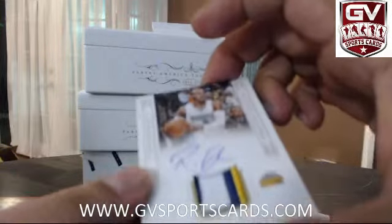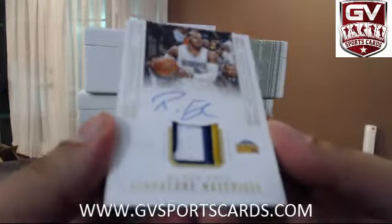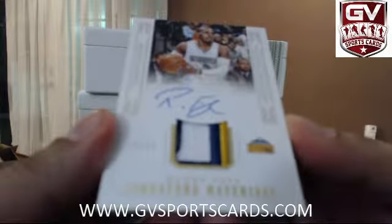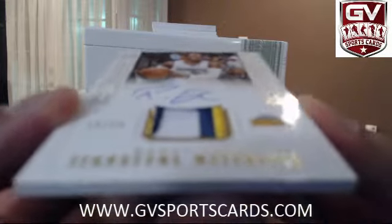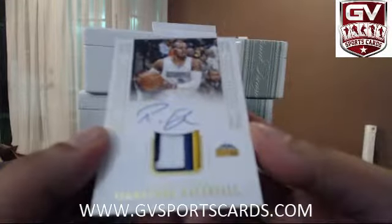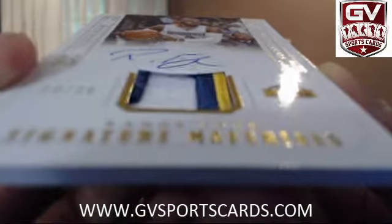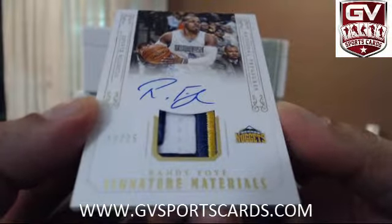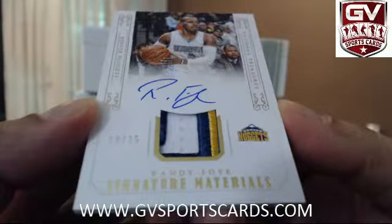Next we got for the Nuggets, 10 of 25, Randy Foy, 3-color patch autograph. Nuggets is Cyrus. Come on. Cyrus wants to see his Randy Foy. There it is. 10 of 25. Nuggets.